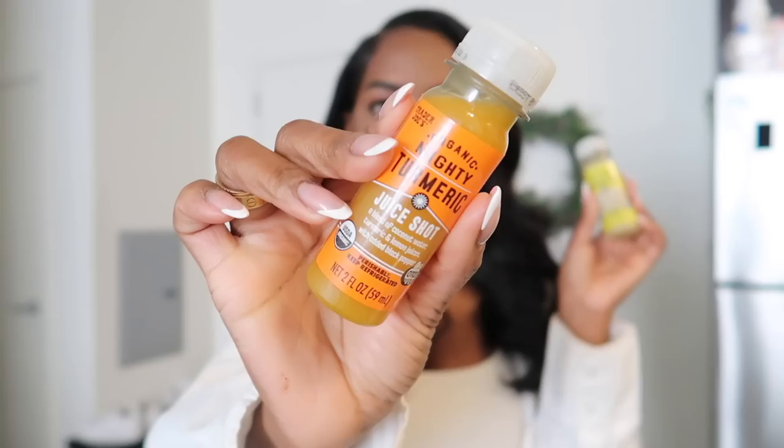This is a turmeric juice shot. I get these from Trader Joe's. This is turmeric, yeah, just turmeric. Coconut water, turmeric, lemon juices, and added black pepper.